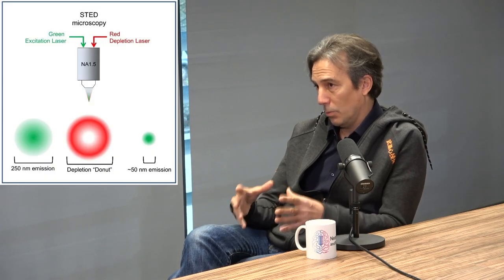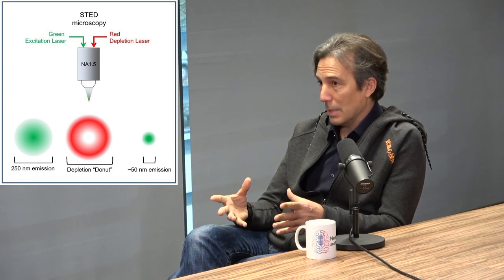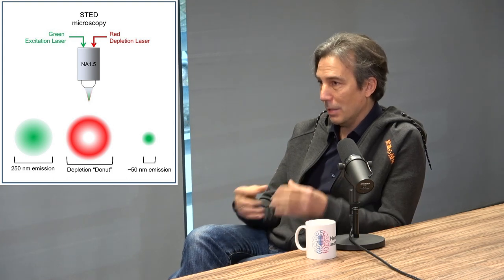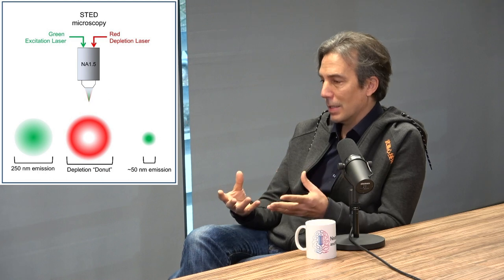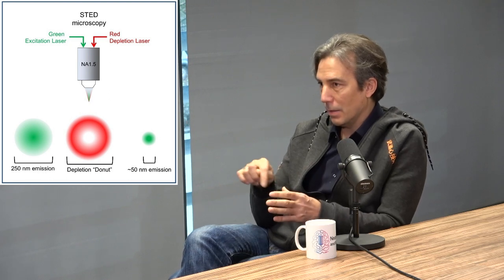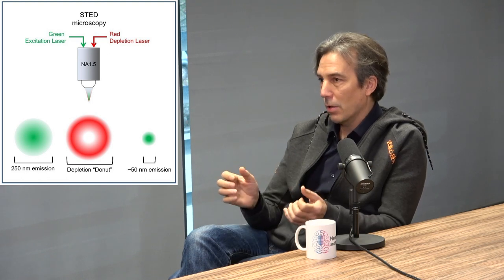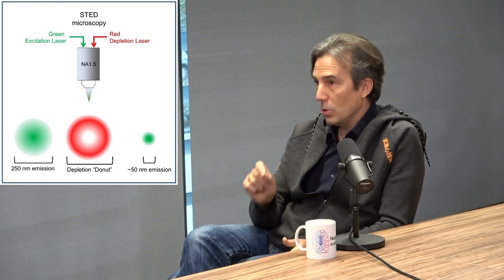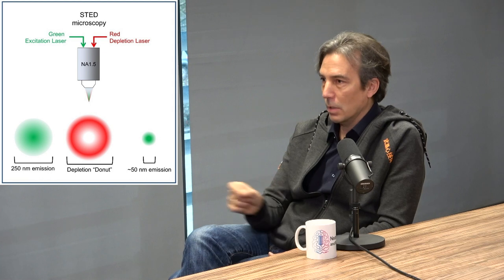Concretely, in a STED microscope, you have an excitation laser that produces a small diffraction limited spot. And then you superimpose a second laser, which does exactly the opposite: it de-excites the fluorescence, prohibits the fluorescence everywhere except in a small central region. If you overlay the two together, you end up with an excitation spot that's greatly reduced in size. And then you use that to scan the sample in a classic way, like in a confocal or regular two-photon microscope. So this is a great advancement and great achievement. Stefan Hell was awarded a Nobel Prize for this with several other scientists.